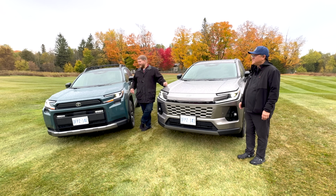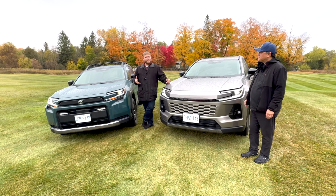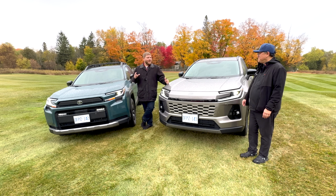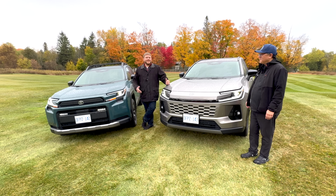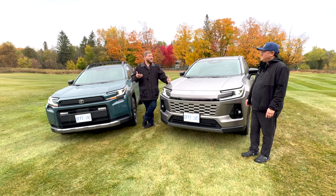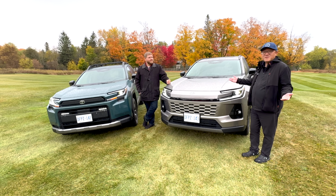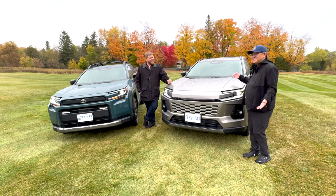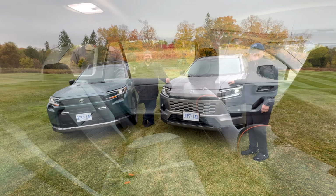Yeah, I agree. I think you mentioned this off camera too. It's interesting that they went with the Woodlands edition and didn't just call it the TRD Off-Road. That's true. They're kind of going back and forth between those names. But I still like that they do have a more adventure-ready version, right? And the most important thing is, how do they drive, right, Steven? Yeah, absolutely. So why don't we hop in, get out of the rain, and talk about it. Sounds good. Yeah, let's do it.